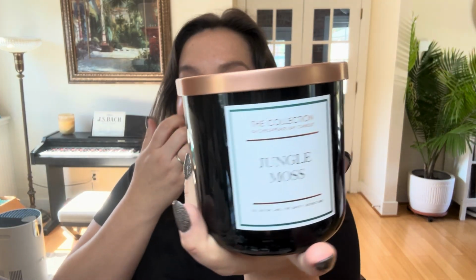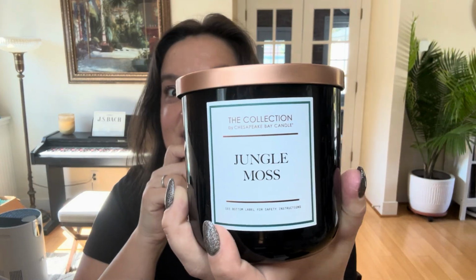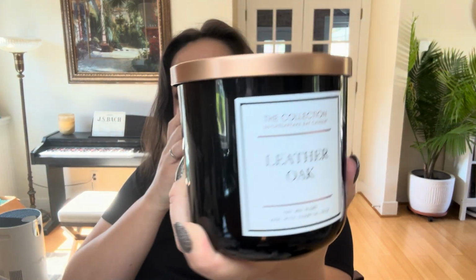We have jungle moss, again, because I love... Wait. Did I do jungle moss? No, it was the midnight. It was midnight forest. This is a new one for me. Jungle moss. It's strange, and it's very green. Kind of funky, kind of herbal. I kind of like it. And then very last but not least, we have leather oak. Yes.